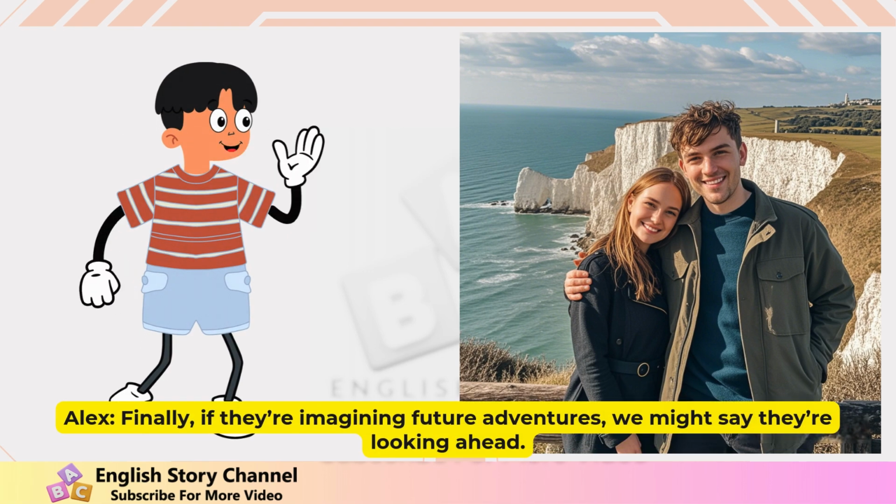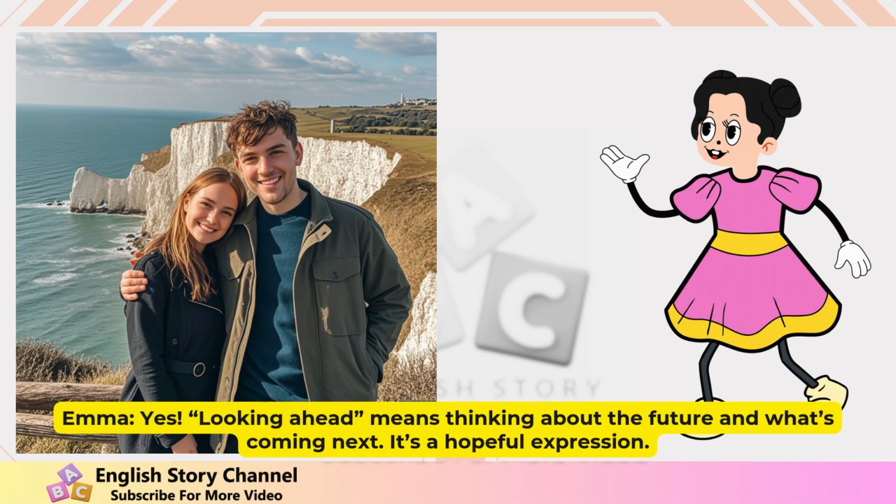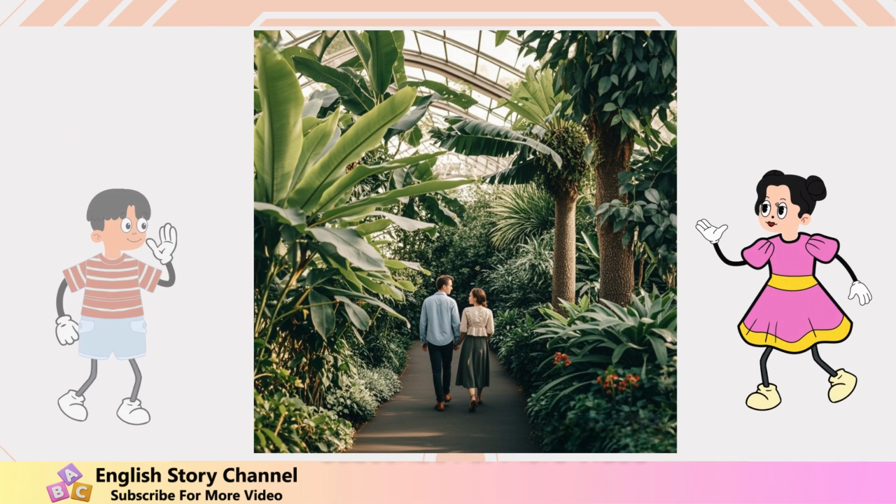Finally, if they're imagining future adventures, we might say they're looking ahead. Yes. Looking ahead means thinking about the future and what's coming next. It's a hopeful expression.